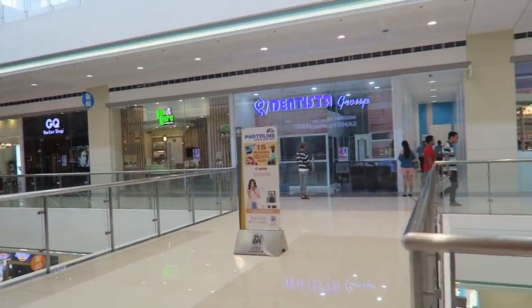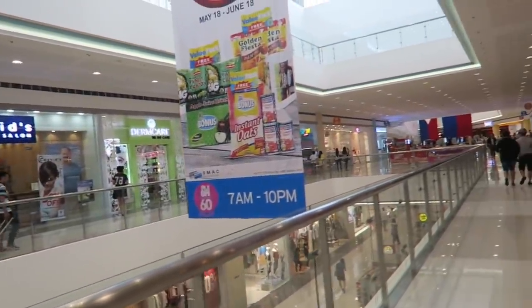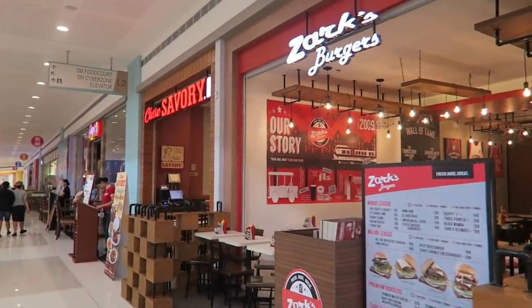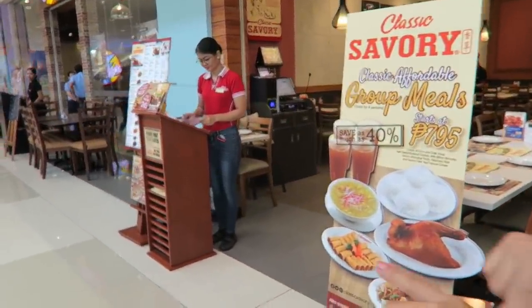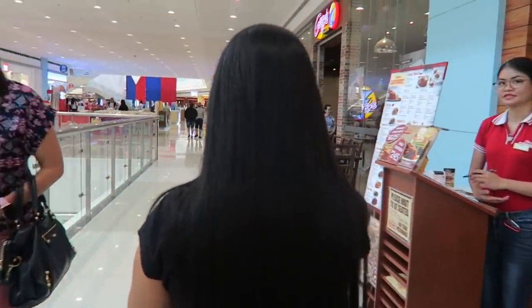You know, one of the things you'll see here also is dentists. There's dentists inside the mall along with barbers and everything. Oh, got a Zarks burger. Zarks, classic savory. I don't know what classic savory is. She's really into the skin treatment the girl gave her.